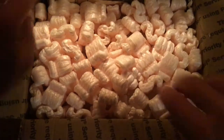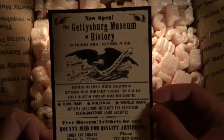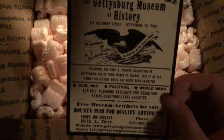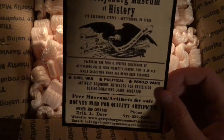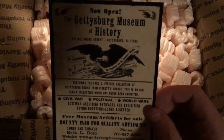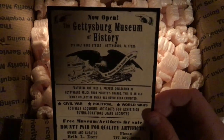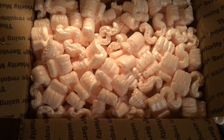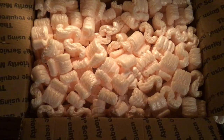I assure you there is something in here. Let's look over here first. Here you go. There's an ad there for the museum, like I said. I haven't been to Gettysburg in a while. I used to go every year, and it got to the point where I was going so much that it's like, oh, look, it's the battlefield. Look, it's a gun. No, that is not where they filmed the movie Gettysburg. That was filmed on a farm a mile away from the town, I believe. That'll be a video one of these days.